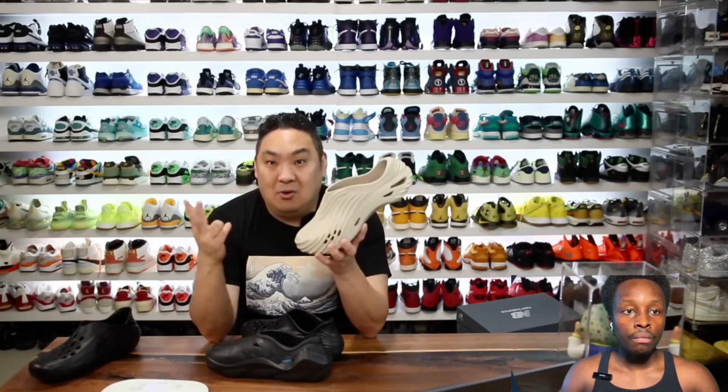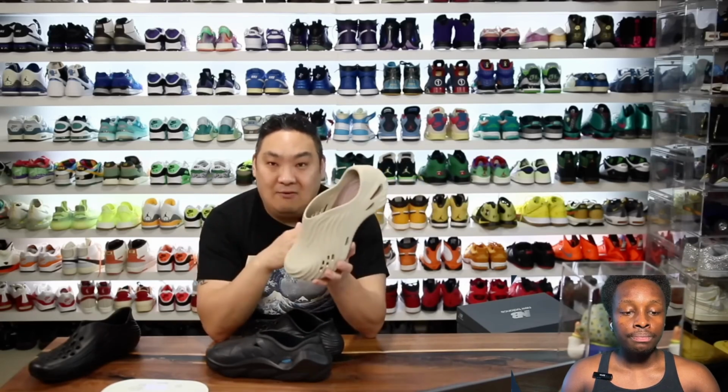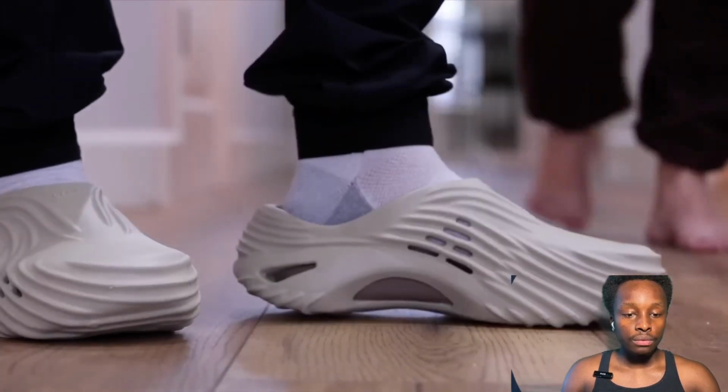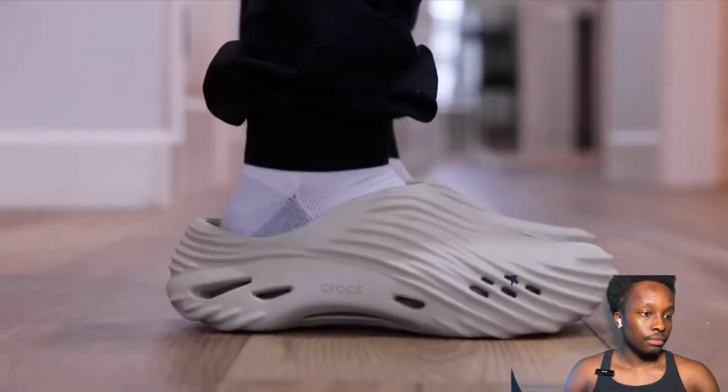So that means a 9 or a 10. I'm a 9.5, like I said, so I have to go down or up. This one I went down to a 9, and that was the right move. If I went up to a 10, it swims. It's way too big.